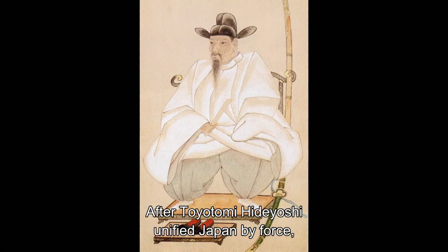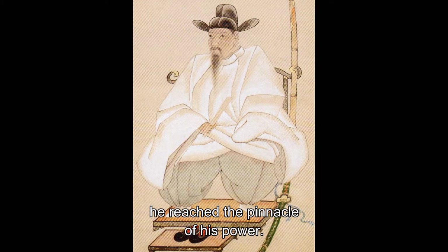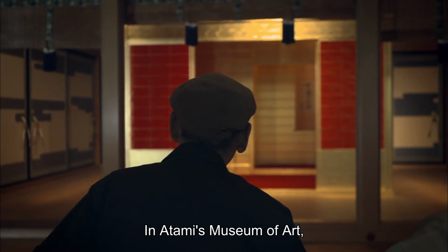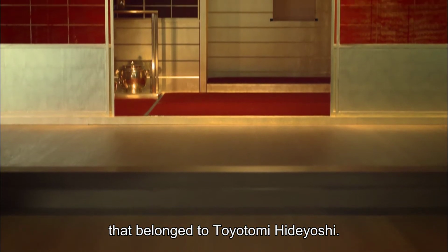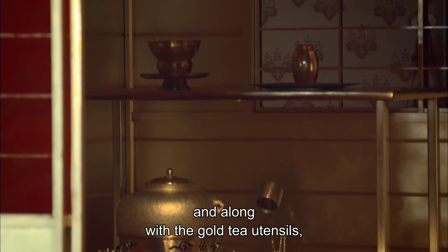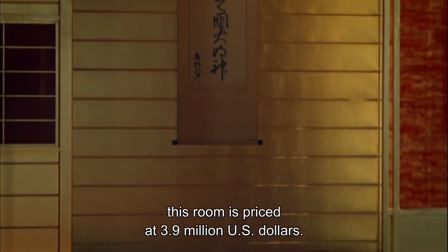After Toyotomi Hideyoshi unified Japan by force, he reached the pinnacle of his power. He was eager to exert his position through tea ceremony. In Itami's Museum of Art, there is displayed a replica of the tea room that belonged to Toyotomi Hideyoshi. This tea room was made with over 40,000 pieces of gold foil, and along with the gold tea utensils, this room is priced at $3.9 million.